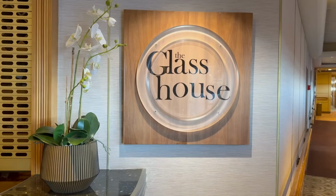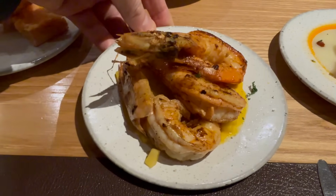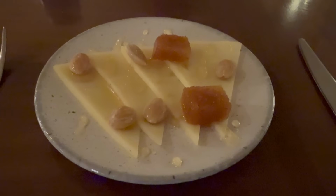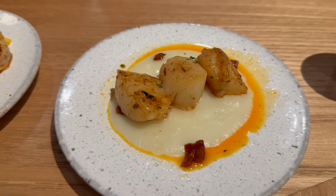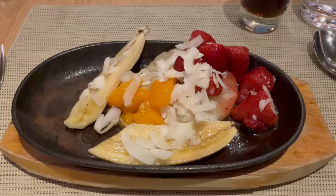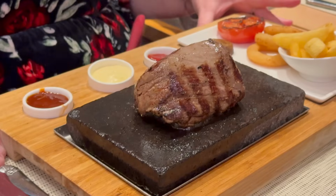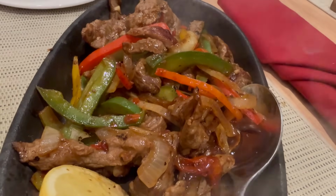The Glasshouse offers a menu of tapas and tempting mains, and a really interesting range of wines and other drinks. It's well worth visiting the bar, even if you choose not to dine here. But you should, because the tapas are excellent, especially the scallops. Finally, the Beach House is a pretty casual option of good value Central and South American inspired fare. It was booked out for a lot of the trip, so it's clearly something that P&O Cruises passengers like. Expect sizzling plates.